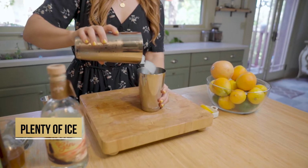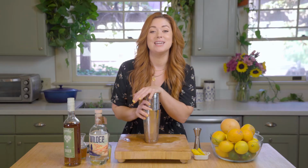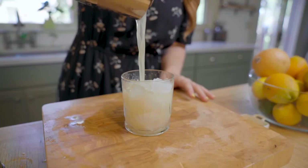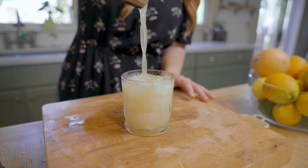Next, we're gonna add lots of ice, fill our shaker tin, and we're gonna give a good shake. And remember our 3 rules of shaking. We shake hard, we shake for 3 to 5 seconds, and we shake with rhythm. And we're gonna pour our cocktail over fresh ice, of course, and we're gonna garnish with a lemon wheel.